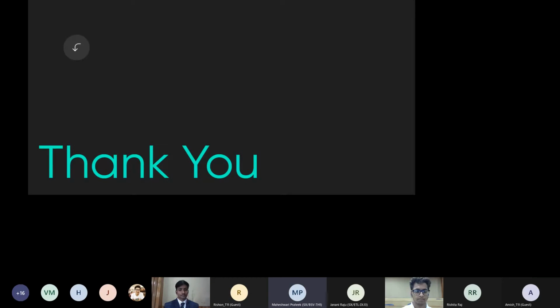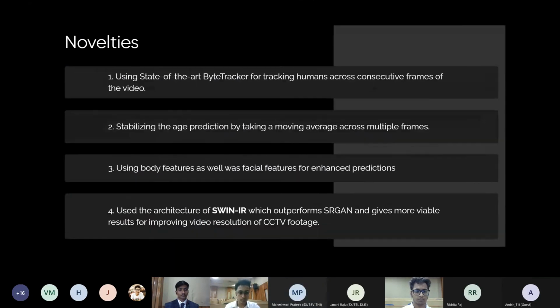Thank you, Team 11. So now I want to ask a few questions. Can you go to your novelty slide? So the ByteTrack tracker you're using, okay, for tracking humans. What was novel about it? We tried multiple trackers, and since it was one of the newer, one of the latest trackers, not very recently used, we introduced it as one of the novelties in our pipeline.